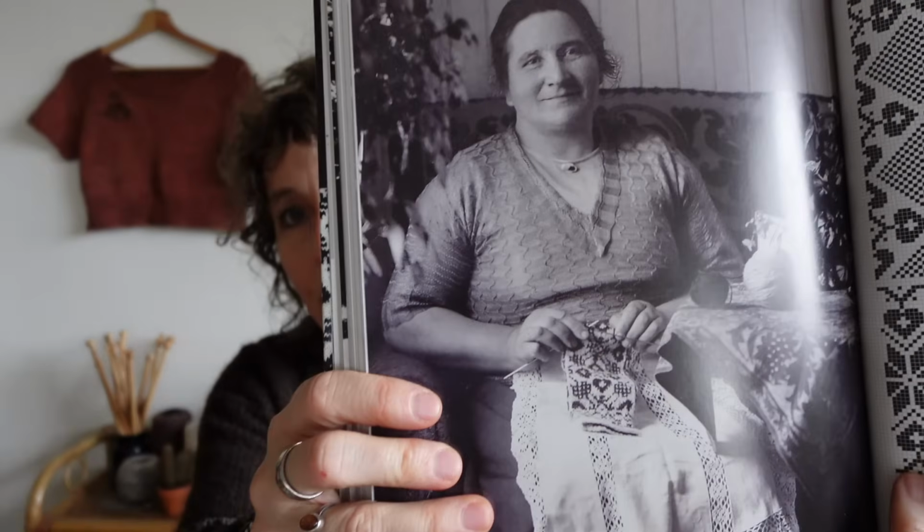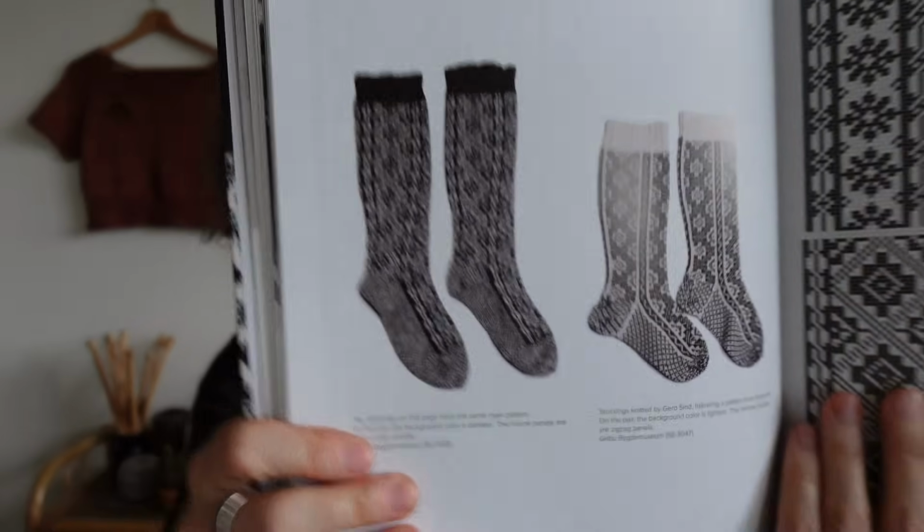There is a lot of information about the knitting history and a lot of charts, and also the garments they knitted, all the socks and all the cardigans and all the sweaters. It's really, really lovely. Let's see if I can find the sweater too. All the old pictures and the charts, and yeah, a lot of information. Very interesting.